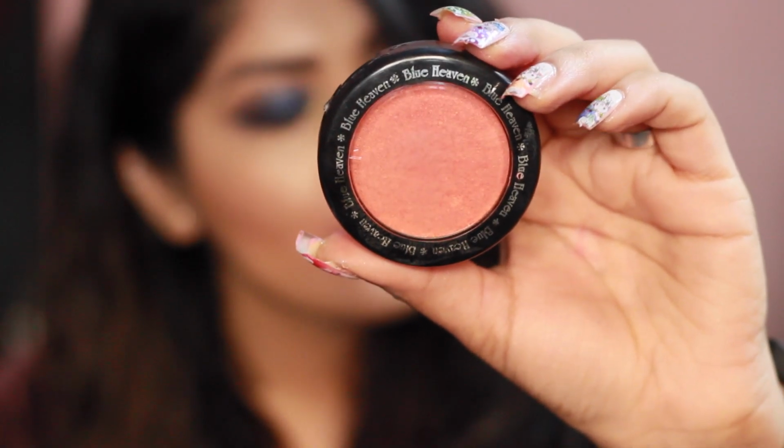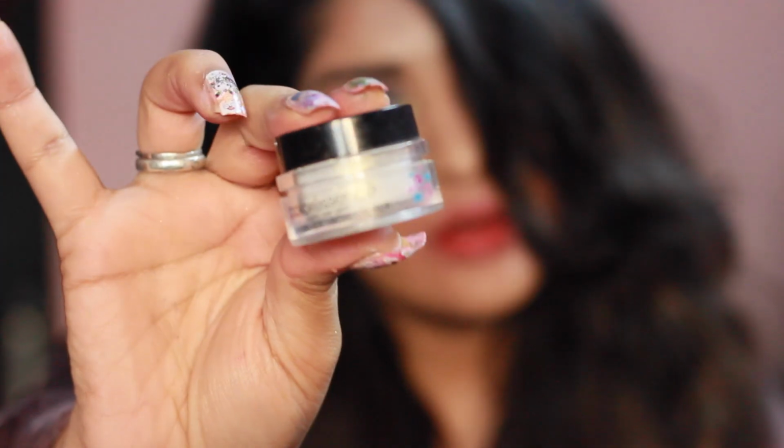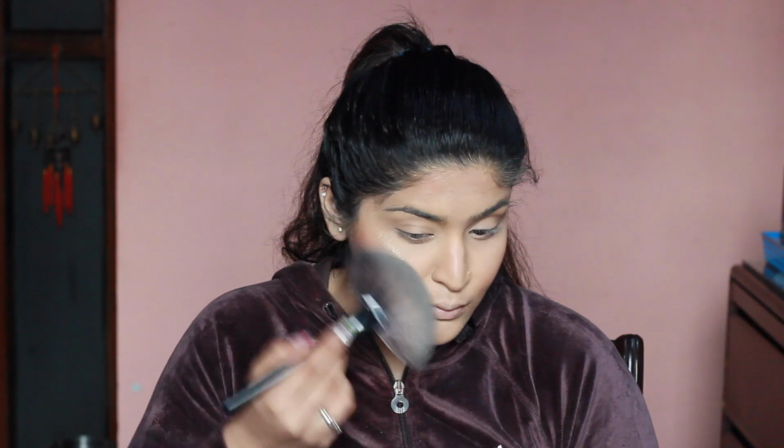Moving on to this blusher by Blue Heaven, I'm going to apply it on my face. I think I did go a little heavy-handed with the application, but I did blend it out off camera, I guess. Then I'm taking this Coloressence Shimmer Highlighter, and with the help of a big fan brush, I'm going to go on the top of my cheekbones.